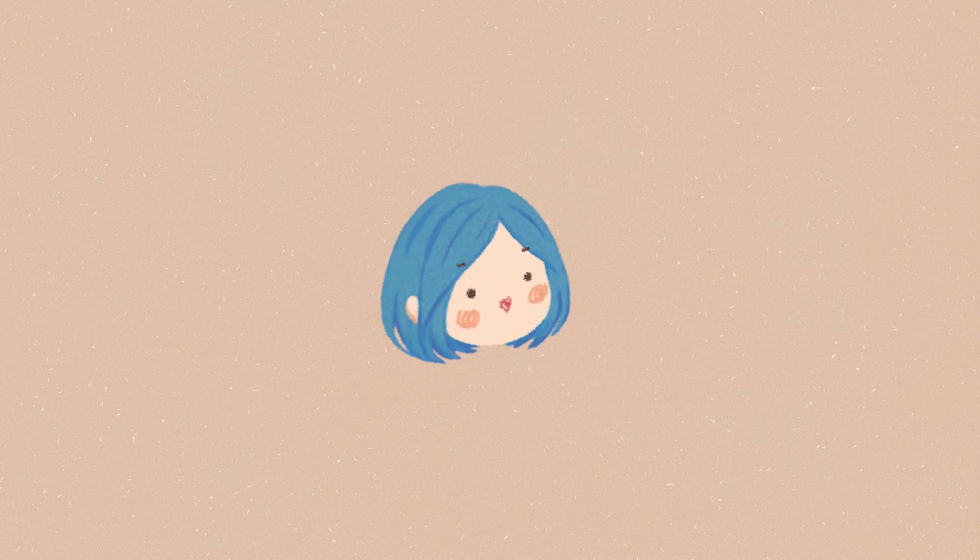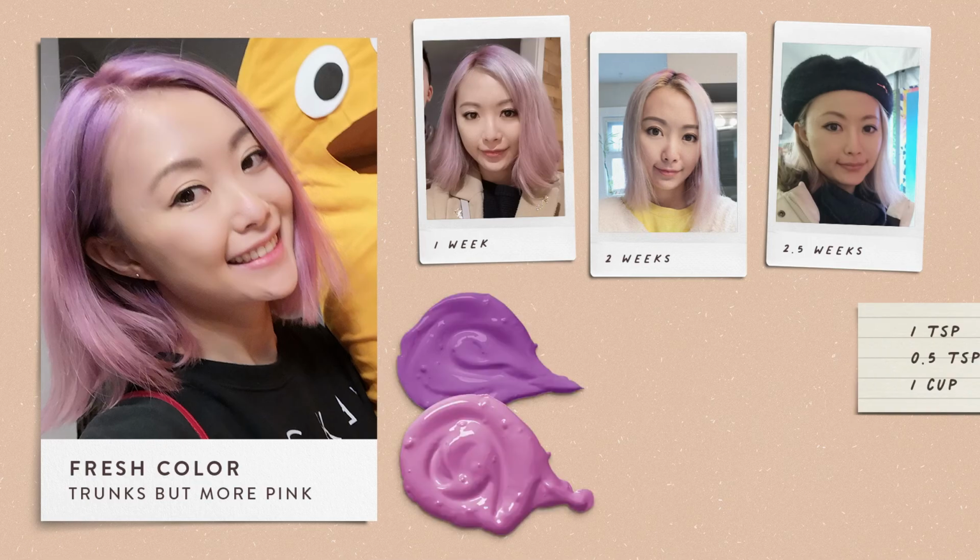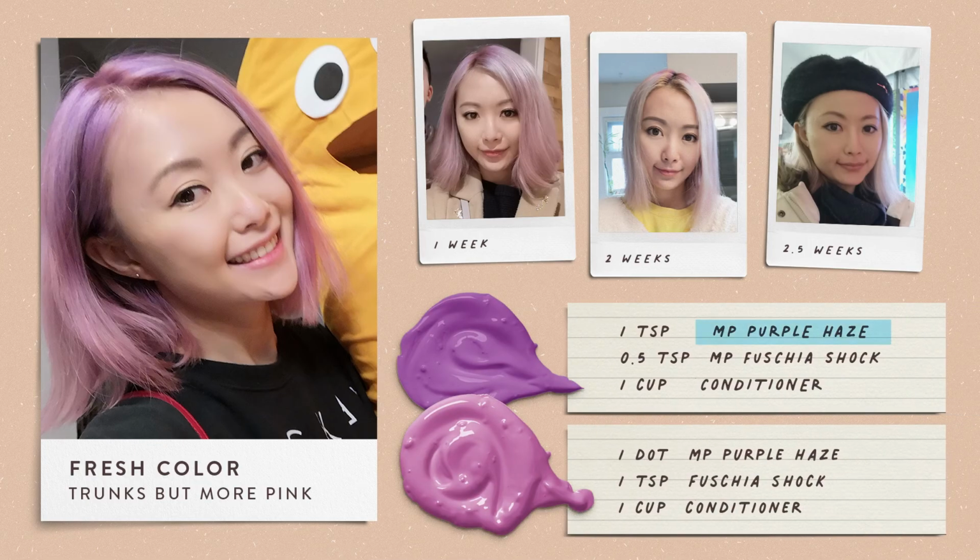After the color faded, I tried to recreate the same color at home. I pretty much just used whatever I had laying around, which was Manic Panic's Purple Haze and Manic Panic's Fuchsia Shock. As you can see here, I usually use the same colors for the top of my head and the bottom, but I use a different ratio to create a dark to light gradient to give my hair some depth.